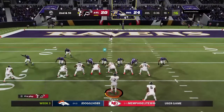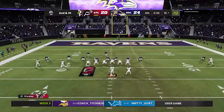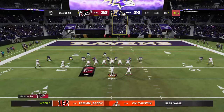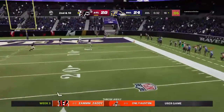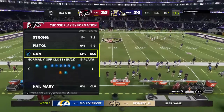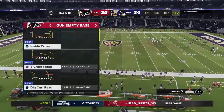Second and 10. Mariota to throw. And he just chucked that one out of bounds, out of everyone's reach. Maybe a wise call not to take a sack in this part of the field. It brings up 3rd down. 3rd and long coming up.